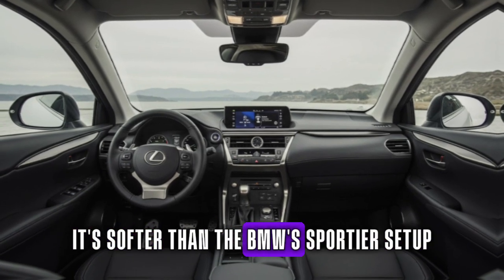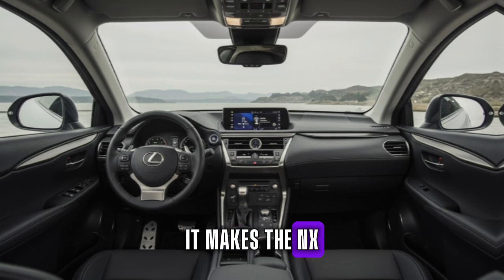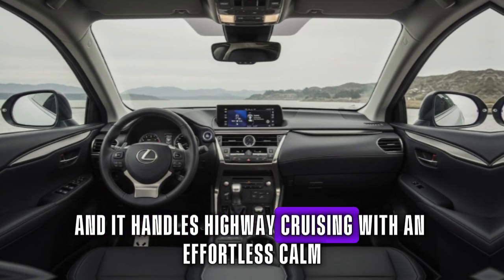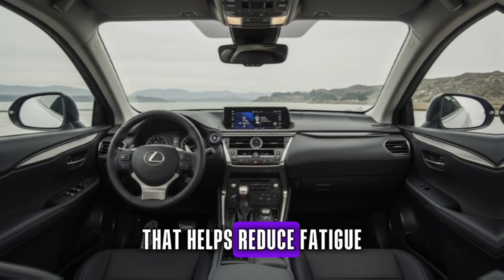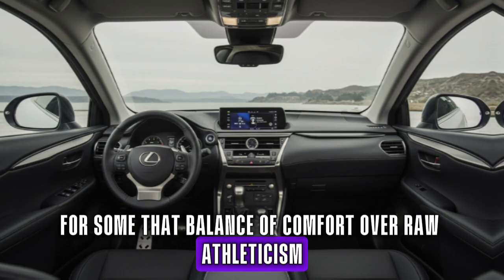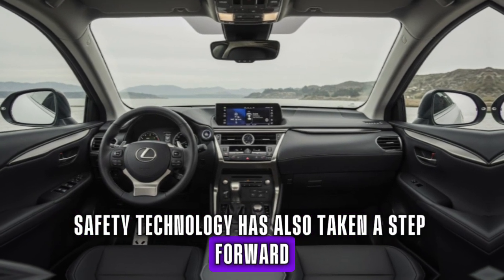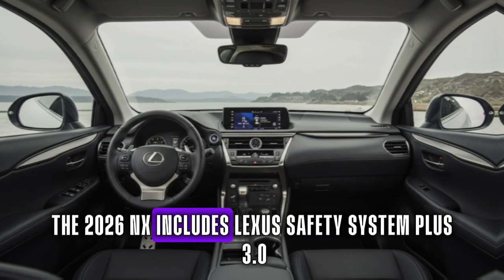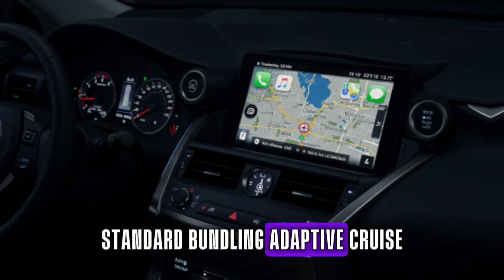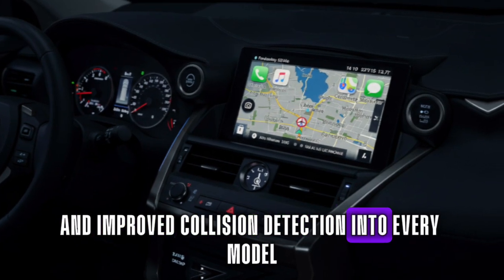It's softer than the BMW's sportier setup, but that's not a weakness. It makes the NX noticeably more comfortable on rough roads, and it handles highway cruising with an effortless calm that helps reduce fatigue. For some, that balance of comfort over raw athleticism might be the deal-maker. Safety technology has also taken a step forward. The 2026 NX includes Lexus Safety System Plus 3.0 standard, bundling adaptive cruise, lane centering, and improved collision detection into every model.